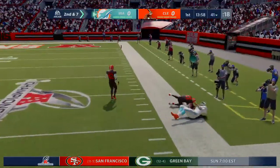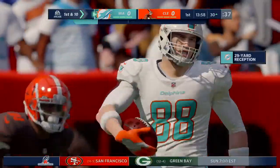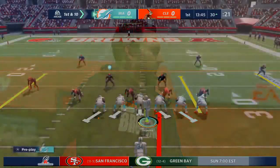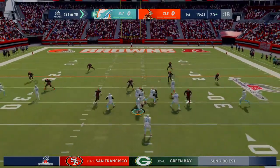And this will be caught at the 30. And they'll get this to the 30-yard line before crossing over out of bounds. That one covers 29 yards. First down, and the Dolphins first down.